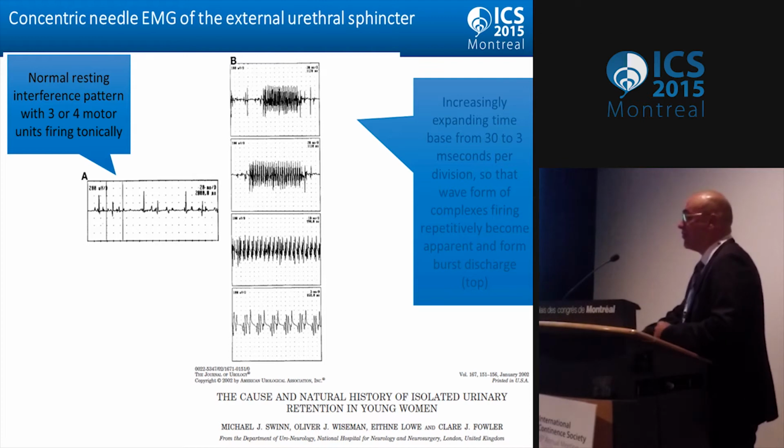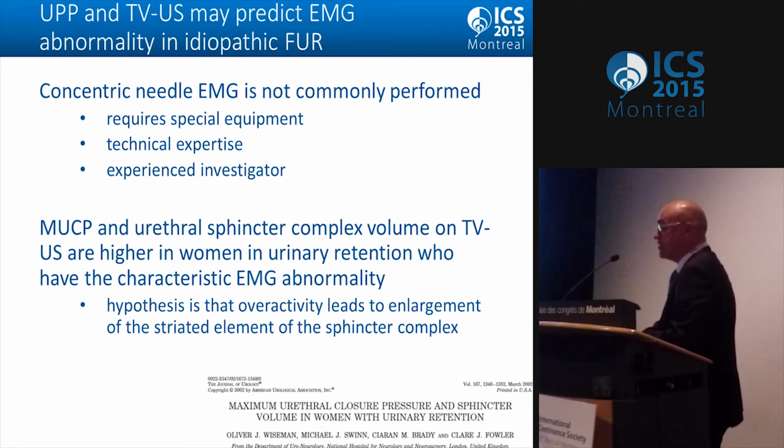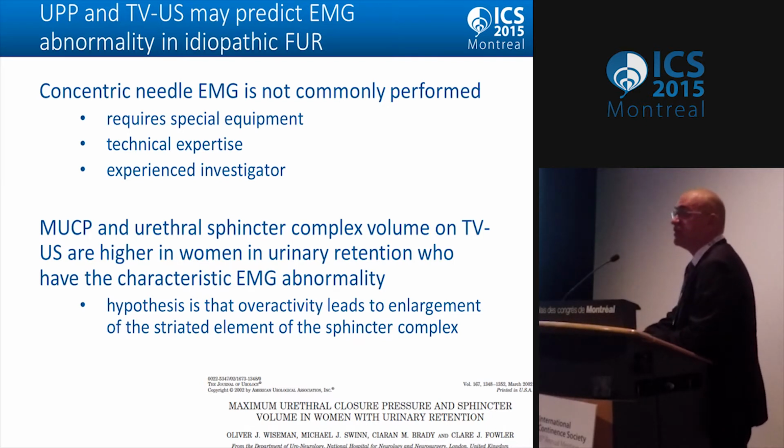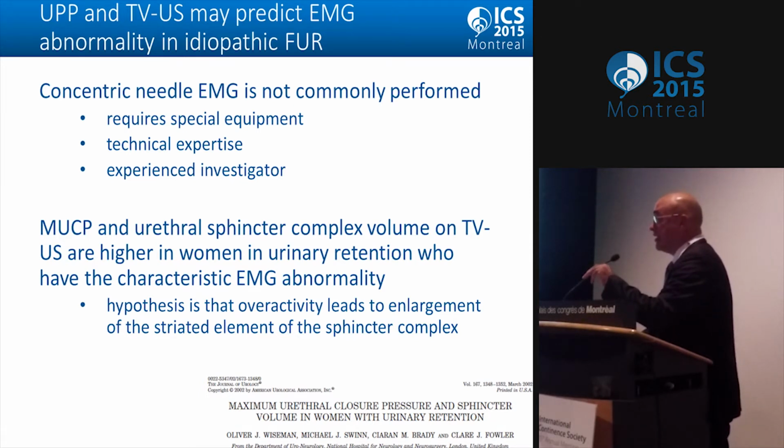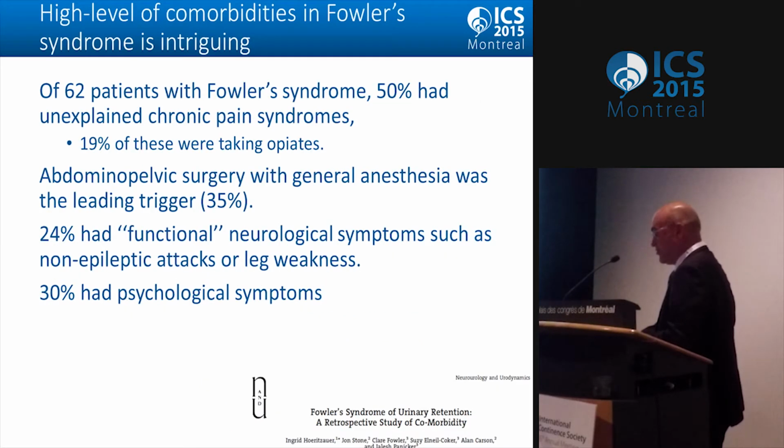This figure is taken from a study of Swinn et al. from the Fowler group. On your left-hand side, you see a normal sphincter EMG activity, and on the right-hand side, you see a patient with Fowler syndrome. Of course, the concentric needle EMG is not easy. It requires special equipment, technical expertise, an experienced investigator. And also, although it is done under local anesthesia, it is painful. So the same authors have also proposed that UPP in combination with the measurement of the sphincteric volume be another alternative to diagnose patients with Fowler syndrome.